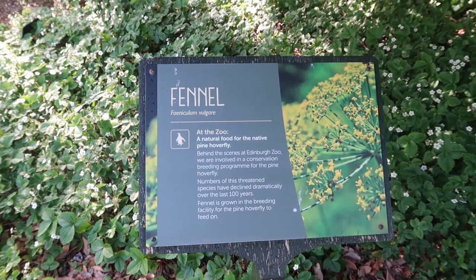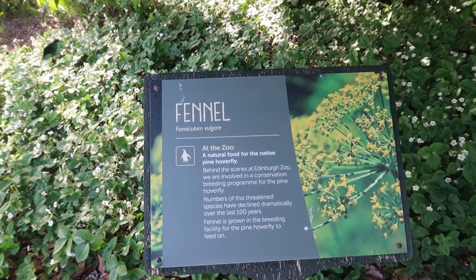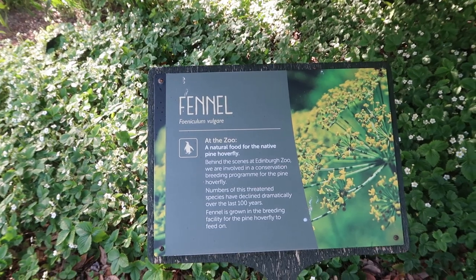The zoo is breeding fennel to help boost the numbers of pine hoverfly in the country because their population is declining.